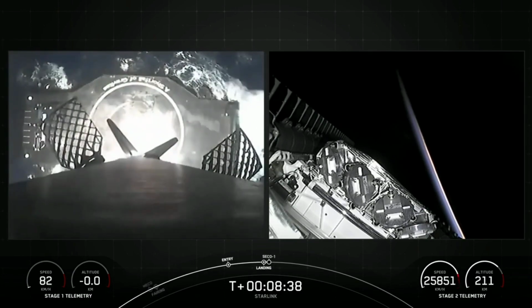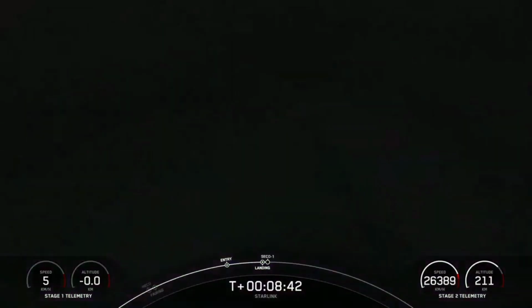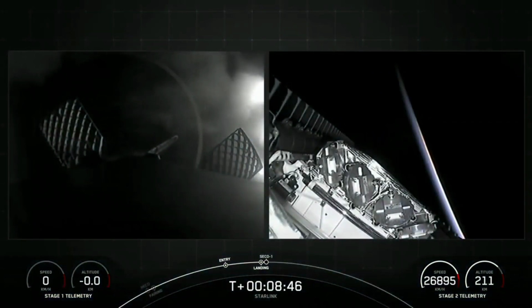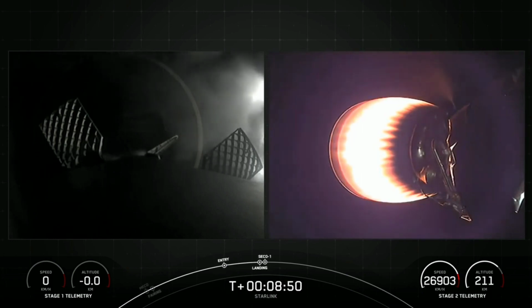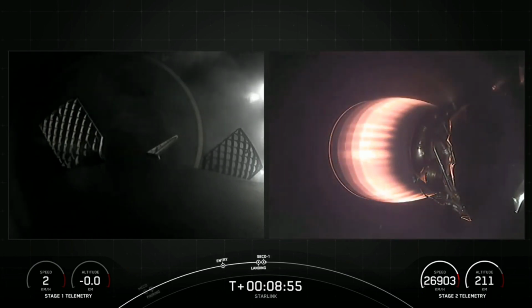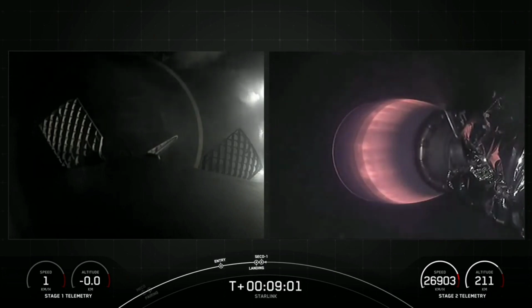Landing leg deploy. Stage 1 landing confirmed. Falcon 9 has landed. This marks our 159th overall landing of an orbital class rocket, including both Falcon 9 and Falcon Heavy missions. Nominal orbit insertion.